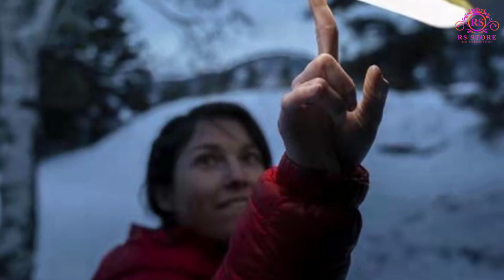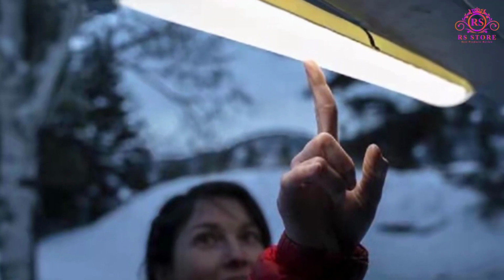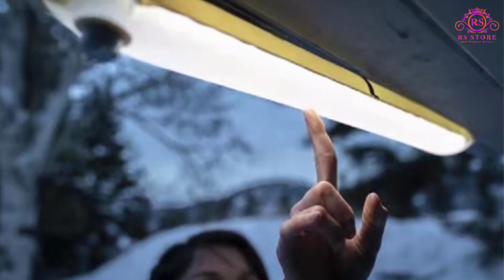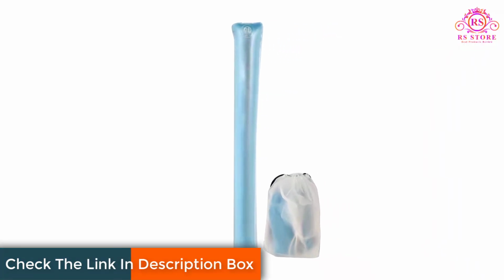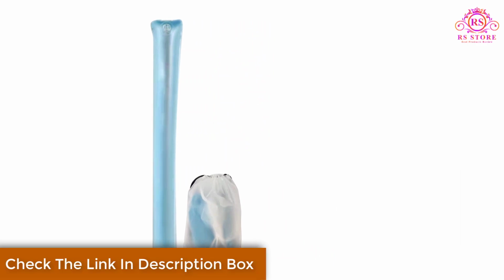One of the standout features of the inflatable folding lamp is its compact and lightweight design. It can be effortlessly folded into a small, easily packable size, making it ideal for backpacking and minimizing storage space.